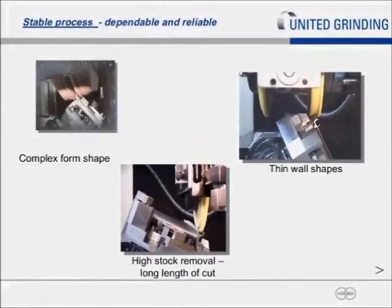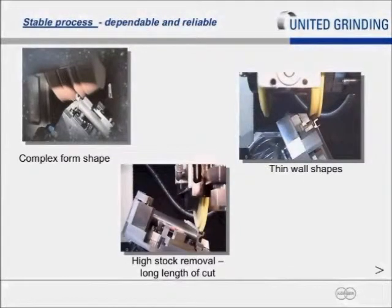So if you look at a couple of examples up close, you can see in the left-hand corner, it's a complex form where we're making quite a deep cut on a turbine blade. Again, removing a lot of material in a very complex angle. Coolant entry is a challenge, so it's a perfect example for a nice porous, open creep feed wheel.